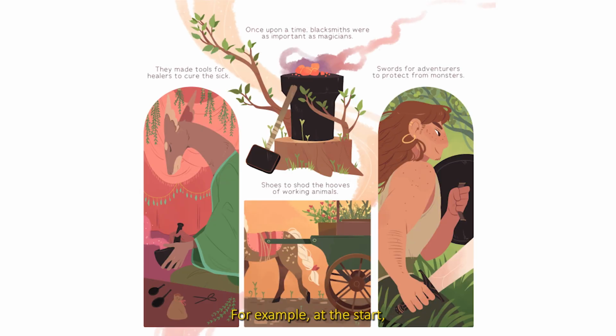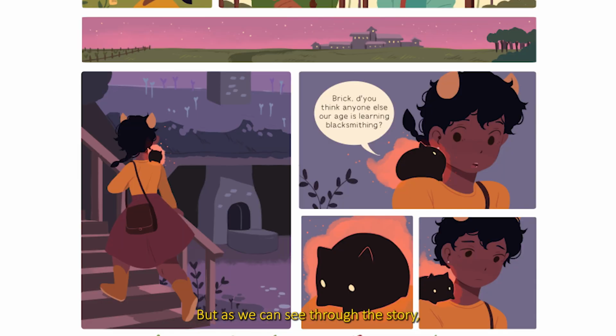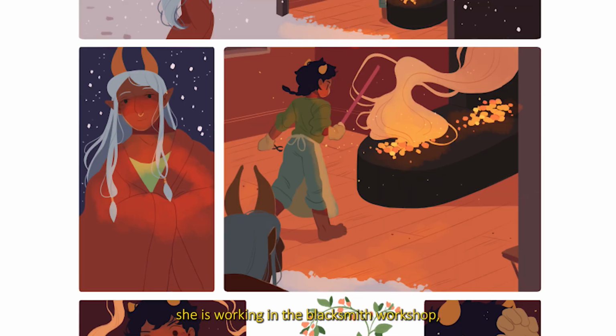For example, at the start, Greta is telling us that the art of her mom is not so popular anymore, and when her mother asks if she is thinking of abandoning the tradition, Greta says no. She also wants to be a blacksmith, but as we can see through the story, she does have doubts about why she is even doing it. Now in the end, Greta becomes a part of the Tea Dragon Society, she gets her own dragon, and thanks to all of this, she realizes the importance of saving arts and traditions. And at the end, she is working in the blacksmith workshop now with a purpose.